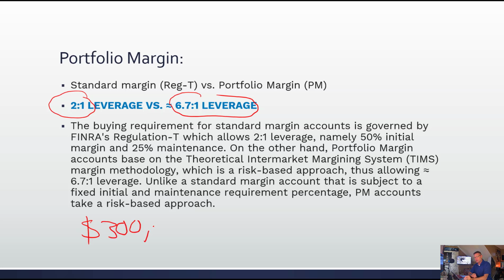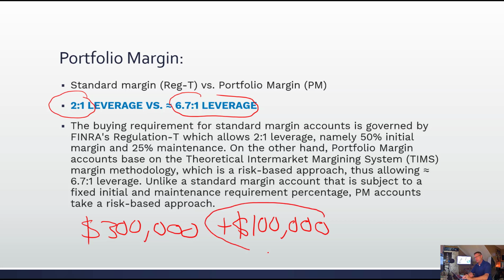So yes, this is a 300. I've put 300,000 of my own money into our model portfolio to trade this strategy with our group. In addition to that, I have $100,000 of my own money working on what we call the model portfolio. This is what most everybody trades in our trading room. So between the two, I do have 400,000 in our trading room.